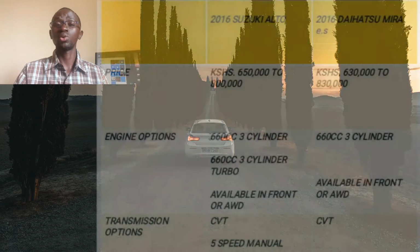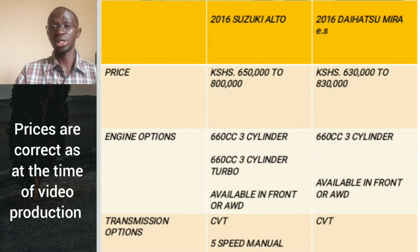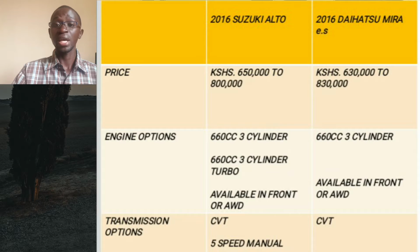A 2016 Suzuki Alto will set you back between 650 to around 800,000 shillings, depending on the trim level and mileage. The turbocharged variants are the most expensive. In fact, they are the ones that are going for as much as 800,000. The Daihatsu Mira is also similarly priced. A 2016 model is going for between 630 to around 830,000 shillings. So generally, they are almost evenly matched in terms of the price. These are the very few remaining cars that have not yet hit that 1 million mark. In fact, just a few years ago, these cars were going for around 500,000 shillings. And I won't be surprised in a few years to come, they will also follow suit and reach the 1 million mark. Let's now move on to the engine options.